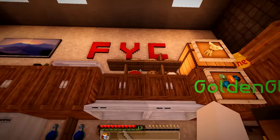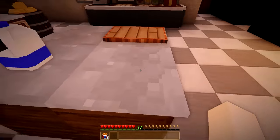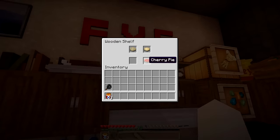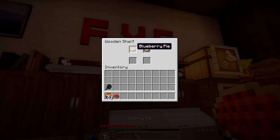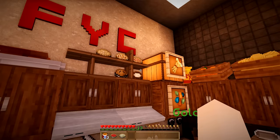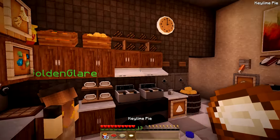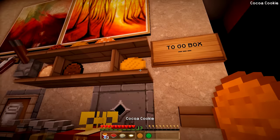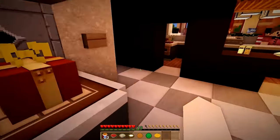3 pies. Why is a pie stacked up so high? I hope she doesn't mind me standing on the counter. 3 pies, 1 cherry pie, 1 blueberry pie, and ooh, what's this one? 1 key lime pie. And he also wanted 3 cookies. We'll grab 3 cookies for him.